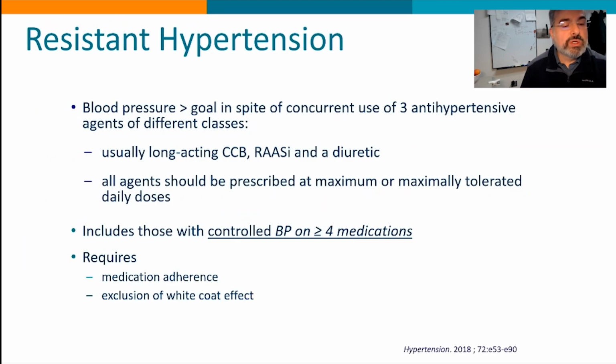So what is resistant hypertension? When you have somebody on 3 or more meds and your blood pressure is not at goal. And what is a goal? Well, for us here, a reasonable starting point would be getting below 140. If he or she tolerates therapy, maybe we can get down to below 130. It's never 120 for us, nobody. So the classification states that you have to be on a calcium channel blocker, you have to be on a RAS inhibitor, and you have to be on a diuretic.